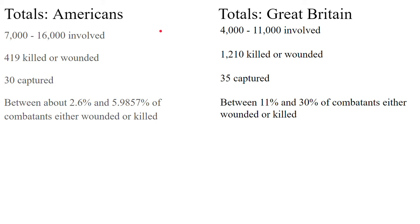And for Great Britain, they had anywhere between 4,000 and 11,000 soldiers involved. 1,210 soldiers were either killed or wounded, and 35 soldiers were captured, and between 11% and 30% of combatants were either wounded or killed. There's a big drastic number between 2.6% on one end to 30% on another, and it gets crazy.